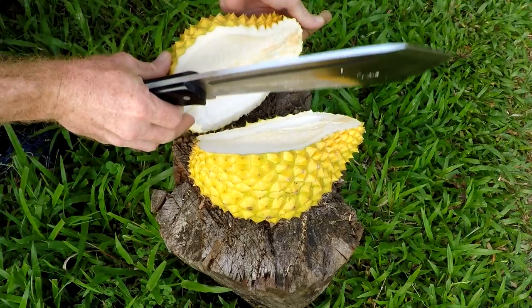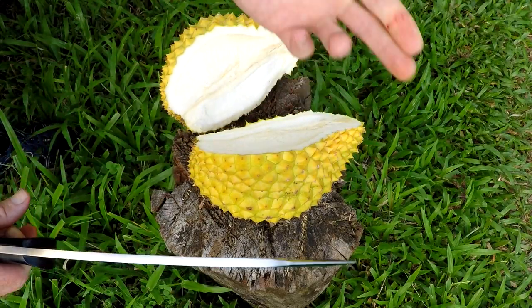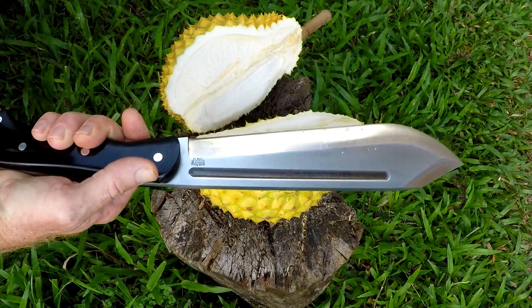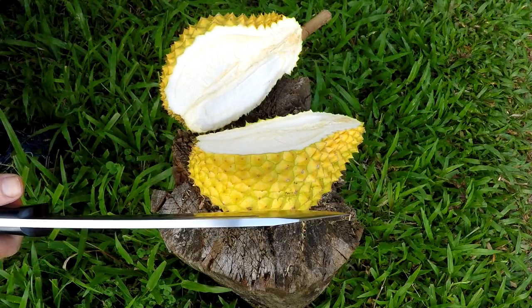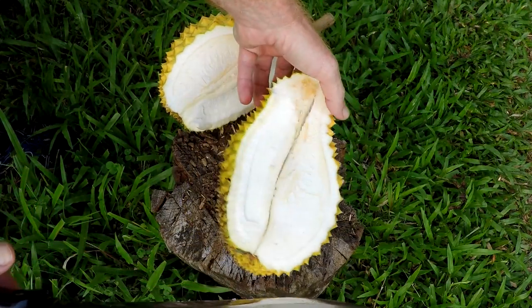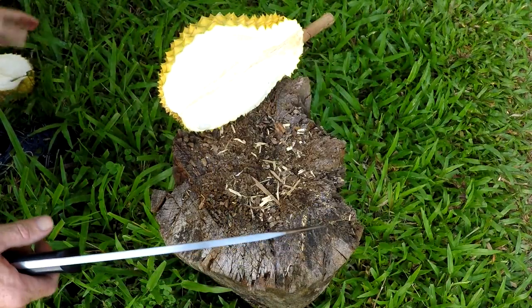Oh, wow. I'm bleeding. See how sharp these spikes are? You gotta be real careful. It's not the knife. It's not the knife. It was the spikes. Wow. Yeah. Ow. Okay, so spiky fruit. I'm gonna put this one over here.